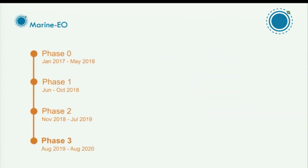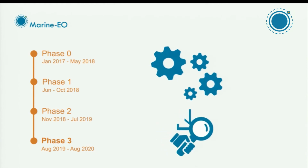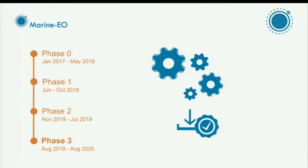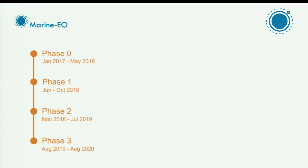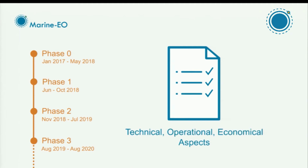Phase 3. The successful R&D providers produce a final set of downstream services that will be tested and validated on the field under real-life operational conditions, demonstrating suitability for large-scale production after the PCP. After PCP Phase 3, the overall evaluation and validation of the technical solutions will take place, encompassing technical, operational, and economical aspects.